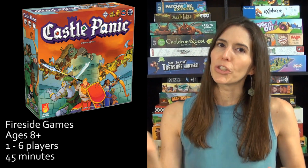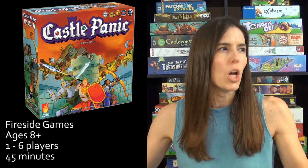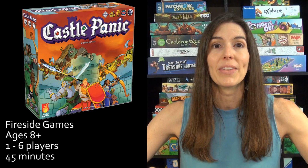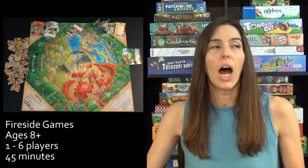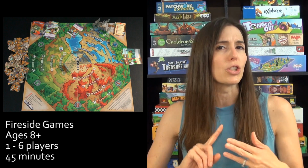Next up, we have Castle Panic, which is a cooperative game in which you are working together to slay the monsters. You have goblins, orcs, trolls, all trying to storm your castle, and all you have to do is defeat them and have at least one piece of your castle remaining at the end in order to win. You get to have archers, knights, and swordsmen.